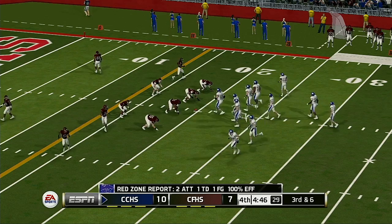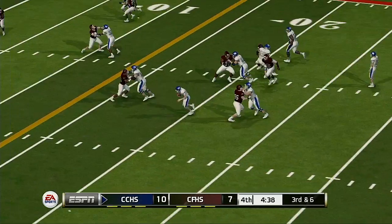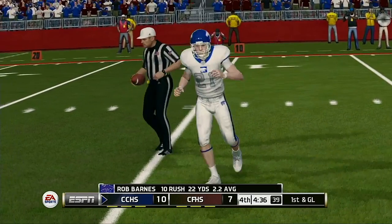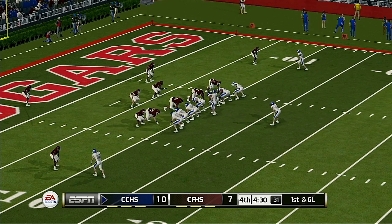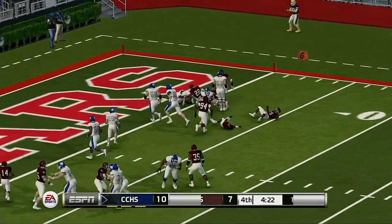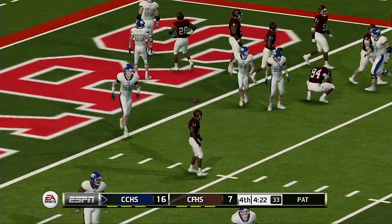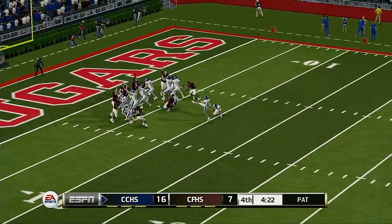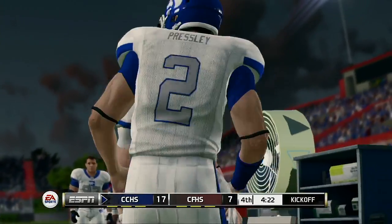From the 20-yard line, third down. Makes it out to about the 10. That makes it first and goal. And they're in. Touchdown. He splits the uprights with the extra point. A 7-play, 53-yard drive. And they come away with 7 points.